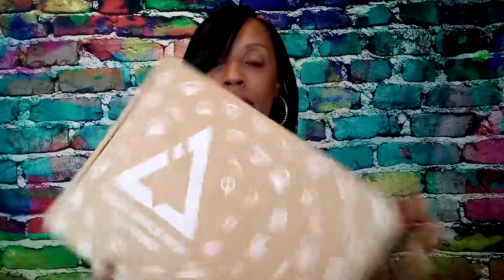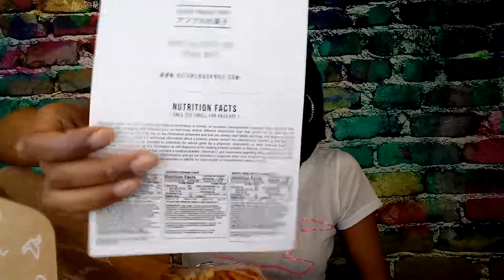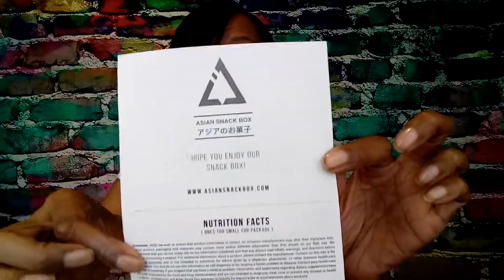Well, for starters, this box is super cute. This is what it comes in. And as we're lifting it up, it's packed to the top. And it also has nutritional facts, and they have them in English and exactly what everything is. So we're just going to get into everything that's in this box. And "Keep calm and snack on" is what it says at the top.